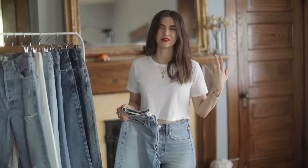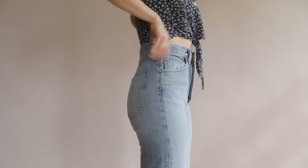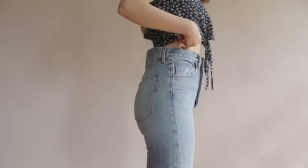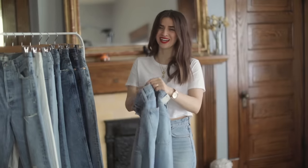But later on, maybe in a few months, I'll be able to take these to the tailor and get a couple of inches removed, maybe 1 to 2 inches. And other than that, I would say that the waist is incredibly loose, and that's really why I went down to a size 24. For me, I think that that's another great thing that you can do at a tailor, if one day we all have the ability to again.